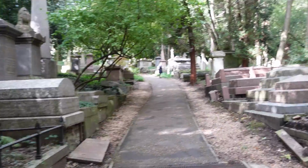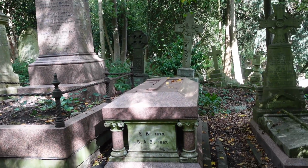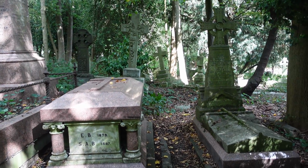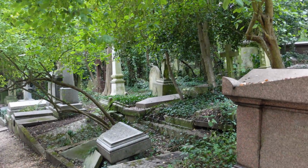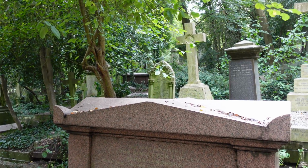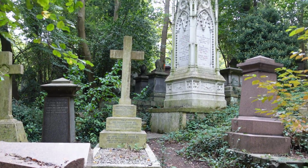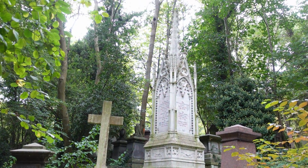So we go from beautiful views over London to, well, something slightly different. And let's face it, if you're coming to Highgate, how can you not feature Highgate Cemetery? Now, I hadn't really been here before until I started doing videos for London Visited, and it was one of those places that I thought, do I really want to go to a cemetery and go for a walk around? And I was absolutely blown away.